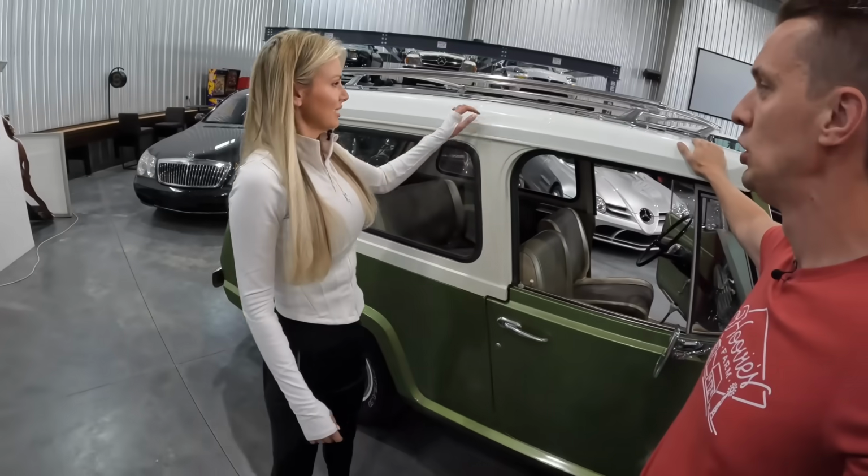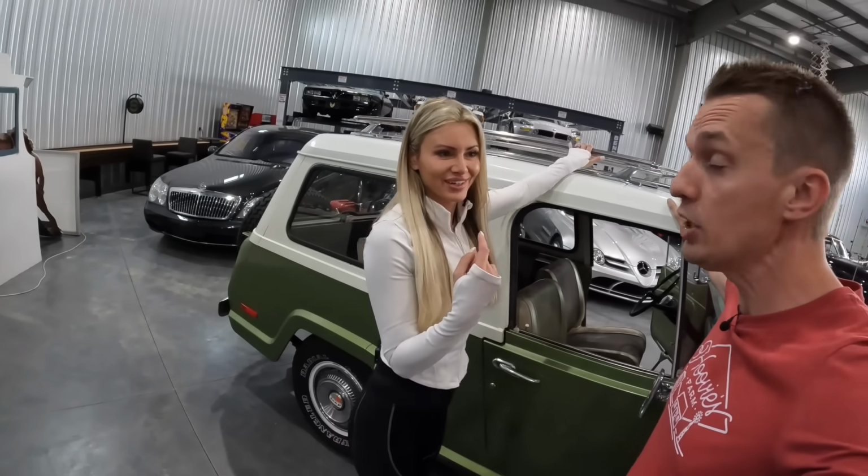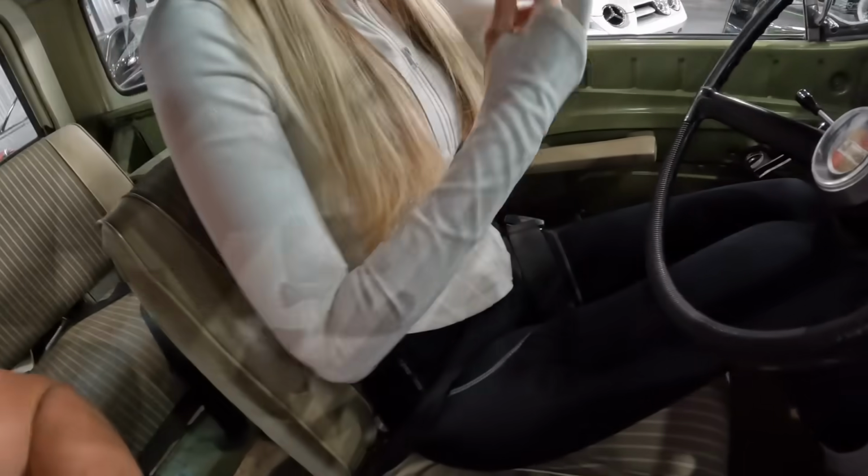Right. Should we take it for a ride? Are we allowed to? Is Bob okay with that? Yes. Well, you're driving. Is he okay with it? It's April's garage. A girl driving? Yes. Okay, let's do this. Oh yeah, America. And show them that lap belt. Oh, right here. I hope it works.